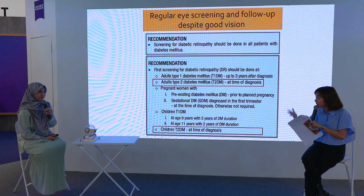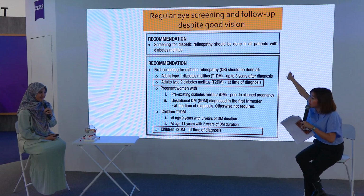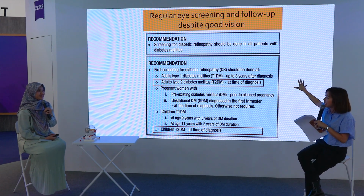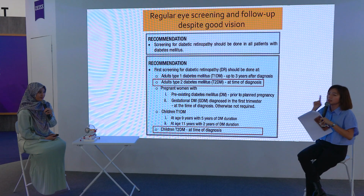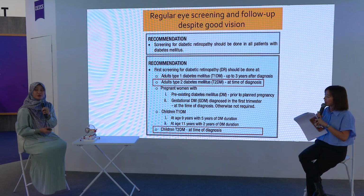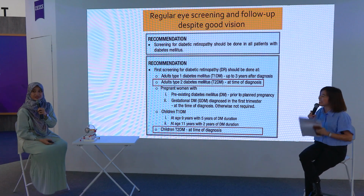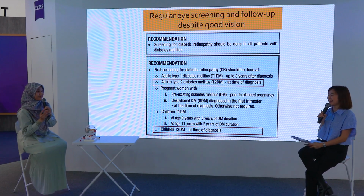They will screen the front part of your eyes. That is the one that doctor show the picture, kan? The normal one, ataupun kalau memang the other diabetic retinopathy, screen early. It's good that you can go and get your eye check here. It's free. It's free for you to check.